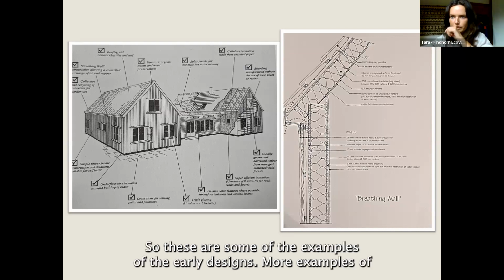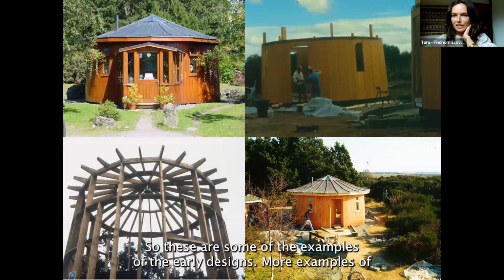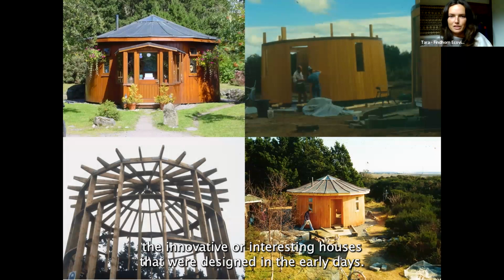So these are some of the examples of the early designs. More examples of the innovative or interesting houses that were designed in the early days.